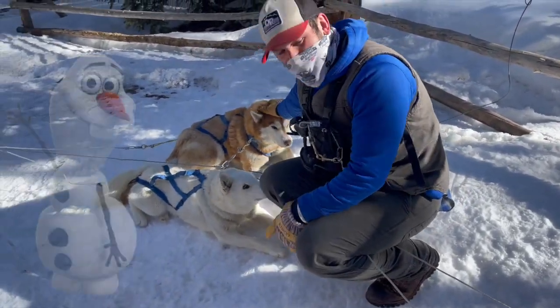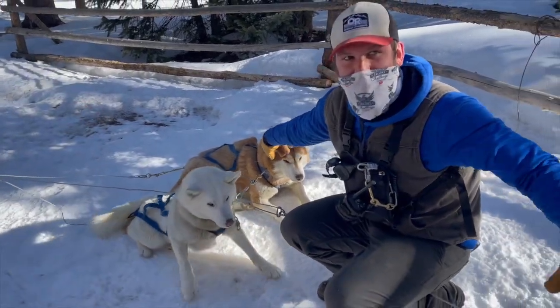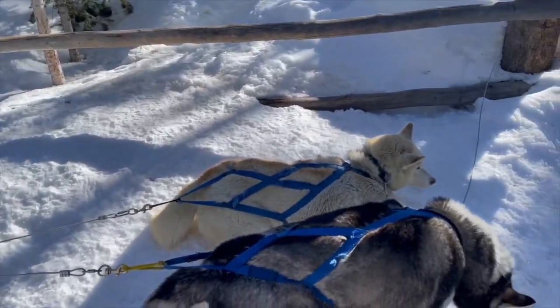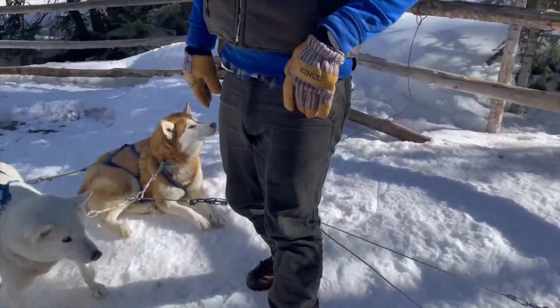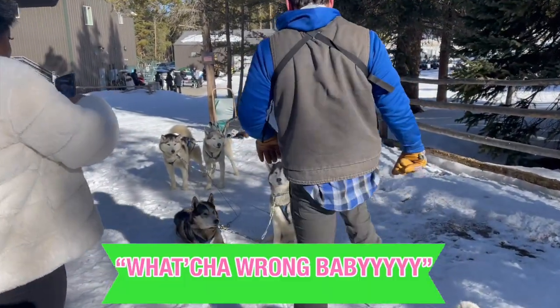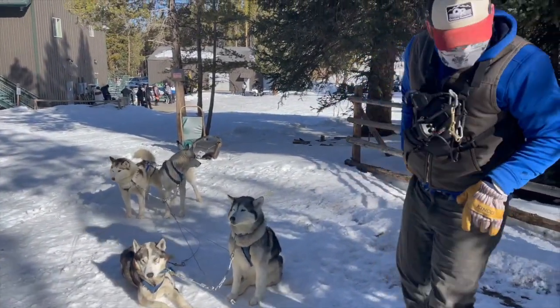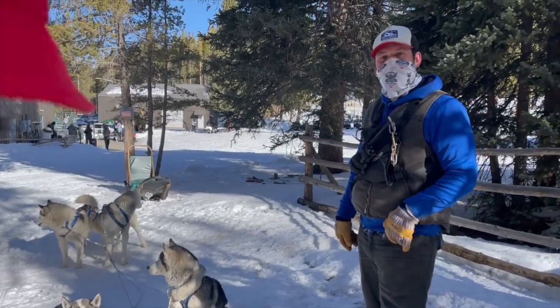And then we have Olaf. So Elsa and Olaf are actually brother and sister, right? From the same litter, right? Hey, Mama. Elsa. Hey, guys, all the dogs are super friendly. Don't be afraid to love up on them today, right? What's wrong, baby? They know they're about to run. They get pretty excited, guys. They want to run. They like running, so this is something they enjoy.